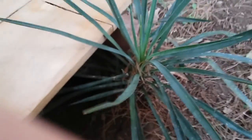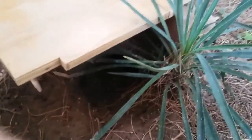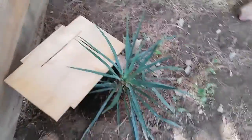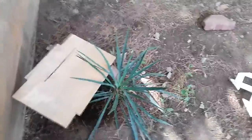So no cat is safe from this cactus. That's why I have it spread out like this. Looks cool too. Provides protection for her. She can go in there, and if the cat tries to come, it gets stabbed. So that's one of the main reasons for this cactus and why I haven't pulled it out.